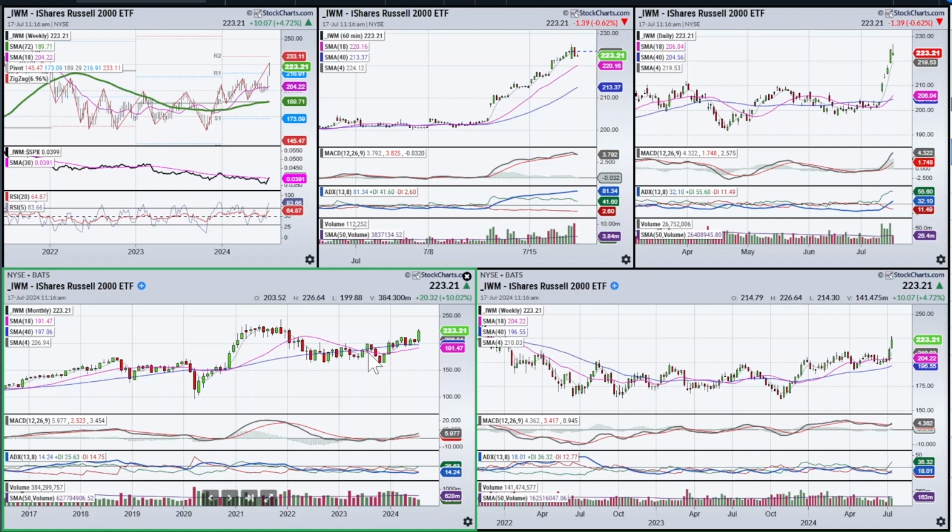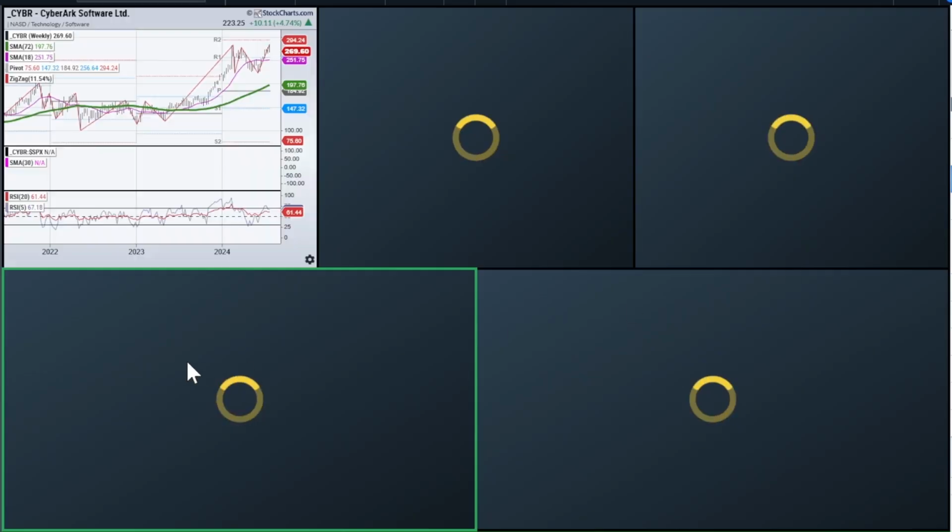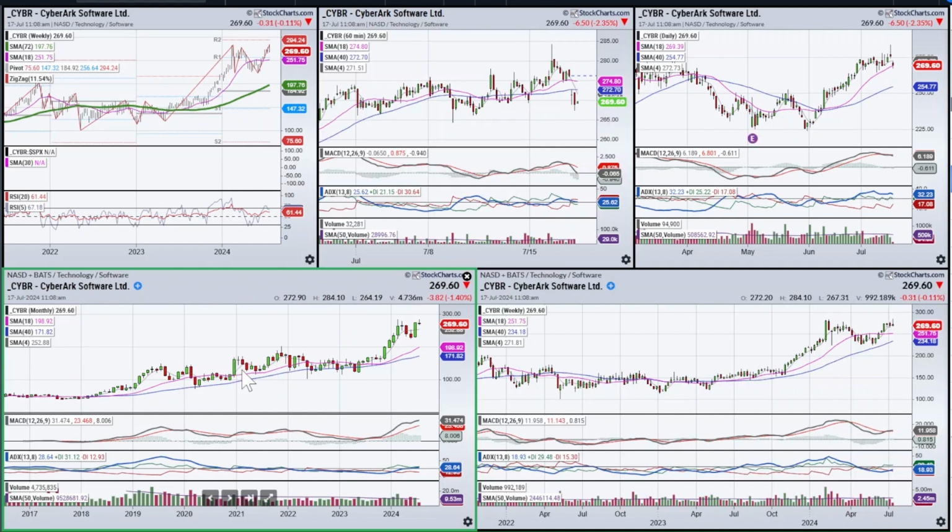That's my world. I go through stock by stock by stock and sector by sector by sector and look at the action and what's taking place underneath the surface, all right? And there's a lot of improvement taking place. All right, I want to go through a couple of requests that came in before I get into some stocks that I think look pretty attractive right now.